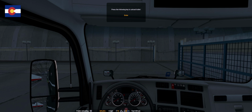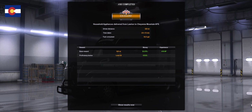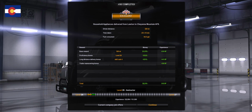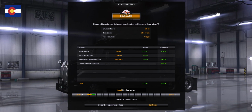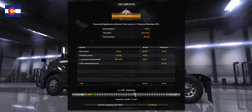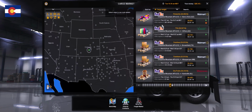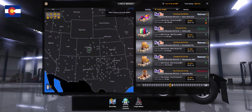Alright, let's unload this trailer. We got an excellent household appliances delivered from Lawton to Cheyenne Mountain Air Force Station, 520 miles. Took us a little bit over a day, and we made 2,200 cold hard dollars. Let's see what we can get out of here, because that's definitely what we're going to want to do, unless we just want to drive back out and get some from Colorado Springs.